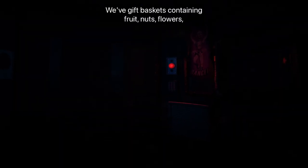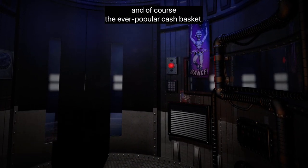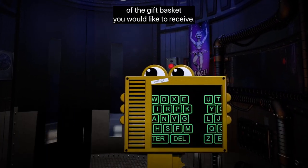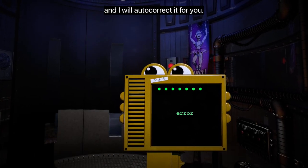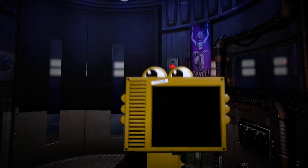We have gift baskets containing fruit, nuts, flowers, and of course the ever-popular cash basket. Using the keypad below, please enter the first few letters of the gift basket you would like to receive. It seems you had some trouble with the keypad. I see what you were trying to type, and I will auto-correct it for you. Thank you for selecting Exotic Butters.